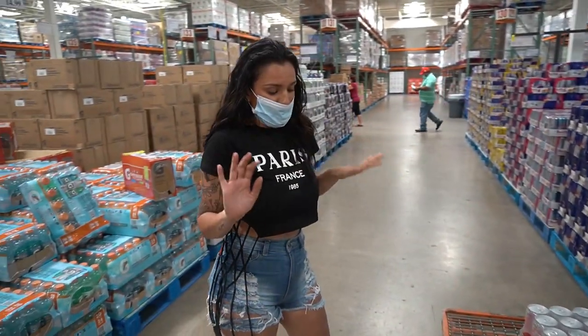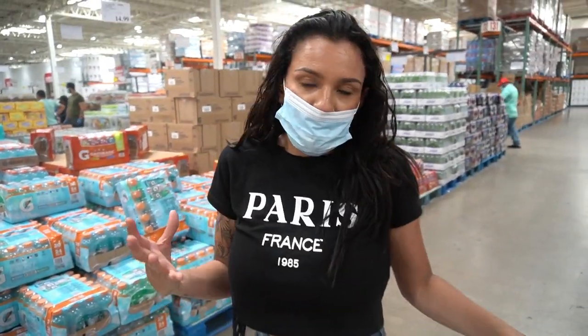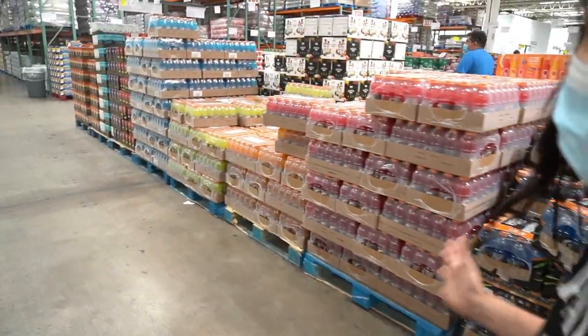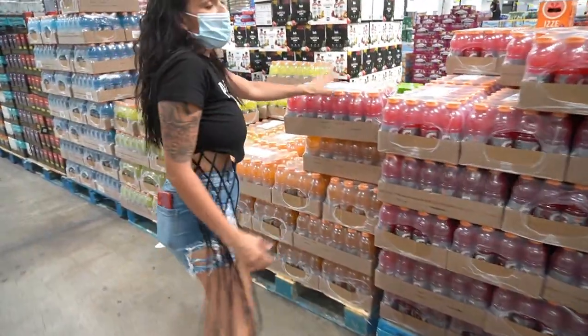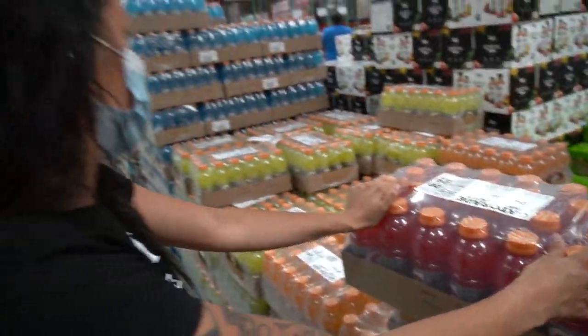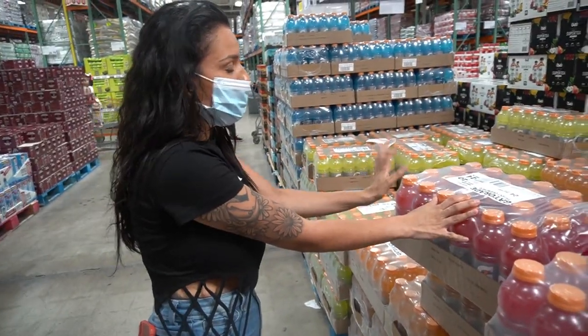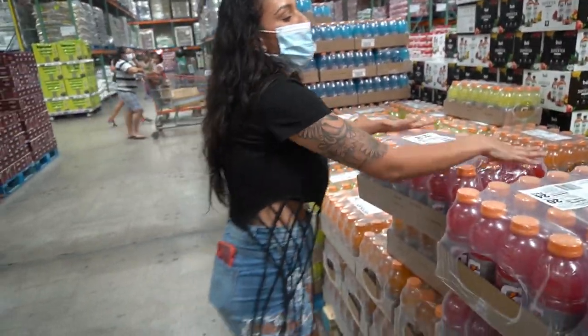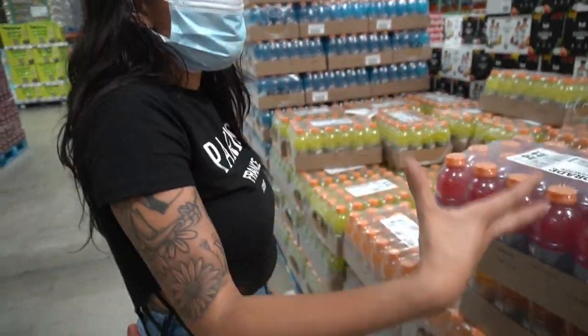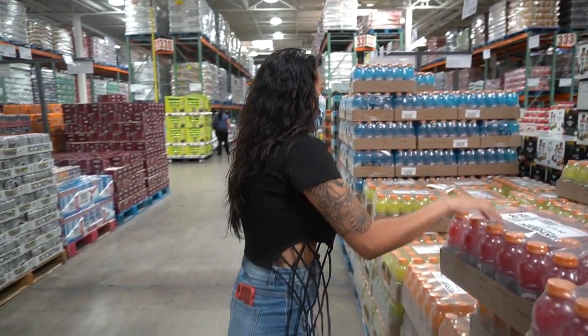We normally switch it out with Gatorades because we sell them for the same price. So we're gonna grab Gatorades, which is another reason why we love Costco, you guys. Here they have all of the flavors. In Sam's Club, they all come like red, yellow, orange. Here, there's a whole thing of red, a whole thing of yellow, and a whole thing of orange. That's one of the things we like here at Costco.